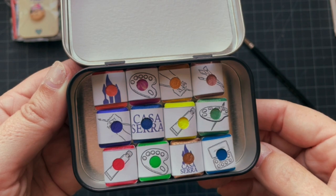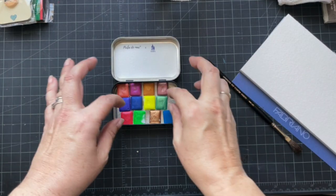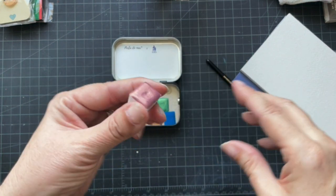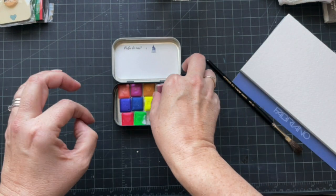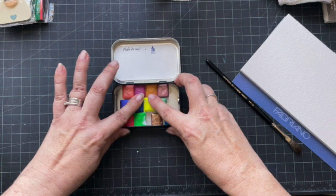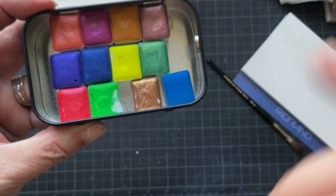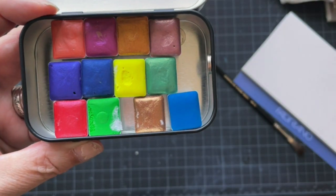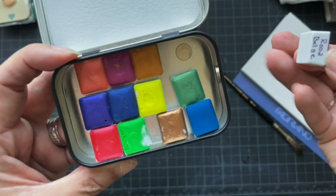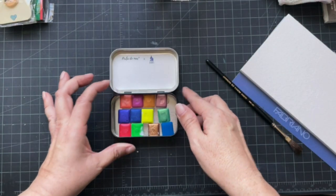So I will get to unwrapping them. I unwrapped these off camera just to save some time and frustration, and not to put you through that whole thing, because some of them are a little tricky to get off. As you can probably see, the paper got stuck and some of the magnets fell off. They were just lightly glued onto the backs.